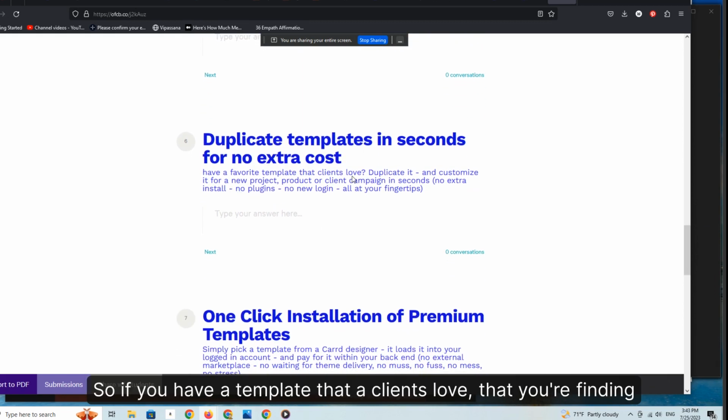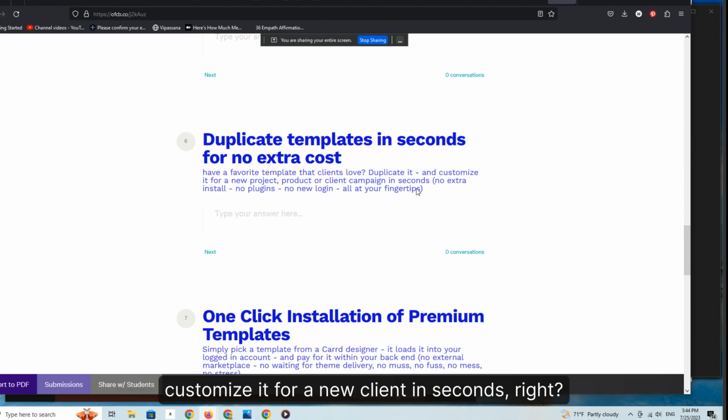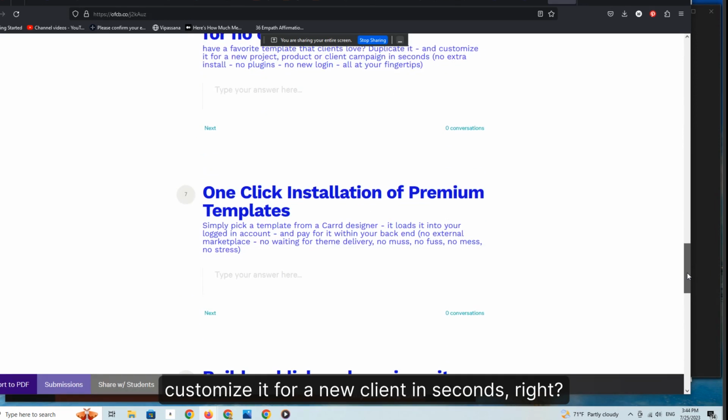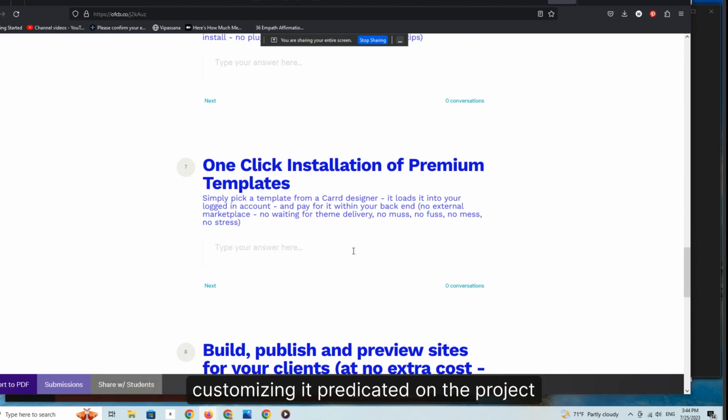So if you have a template that clients love, right, that you're finding is really appealing to your clients, you can just duplicate it and then customize it for a new client in seconds, right? It's similar to sites, but it's just a tad different because you're customizing it predicated on the project.